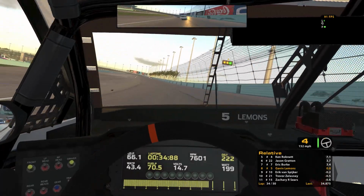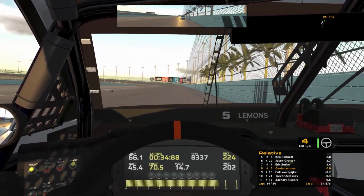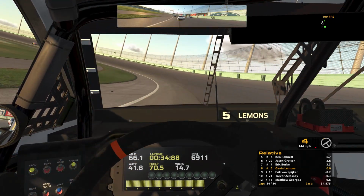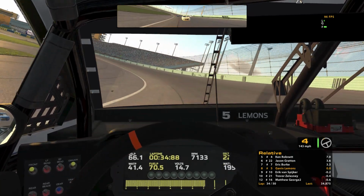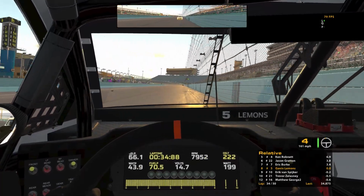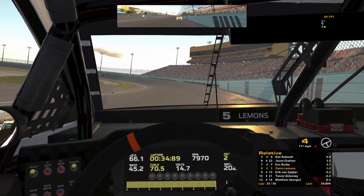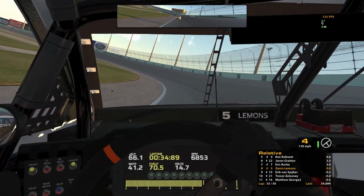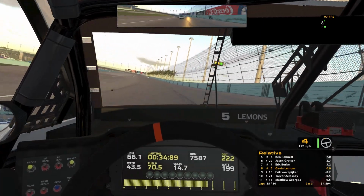Kind of hit the wall now. I got out in front of these guys. They're not falling back. Too much draft. I kind of want to try the top, but I feel like he'll get to my inside. There's people behind them running the top, and they're not gaining much of anything. That was a good corner there.